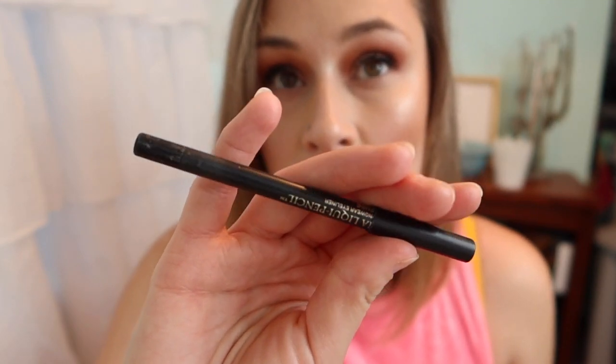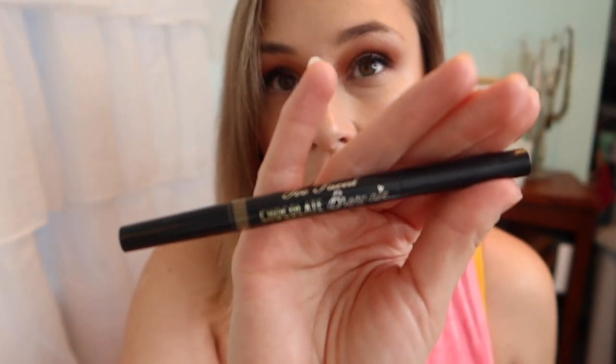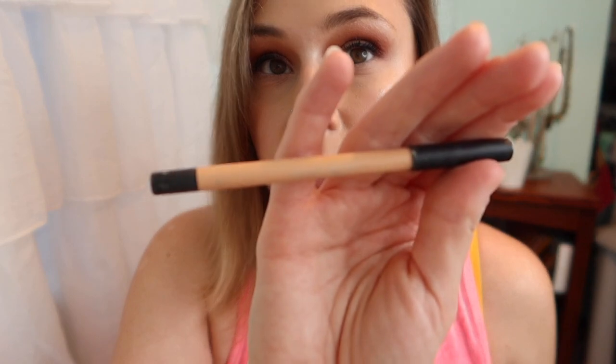And then the other products that stay in here, I have the Lancome Drama liner, and that's the liner I have on today. I have on my brows the Too Faced Chocolate Brownie and Taupe. Love that. I have Benefit Gimme Brow over it. I've been really good about using my nude liner from Maybelline Infallible. I have that on my waterline under my eye. Really like it.